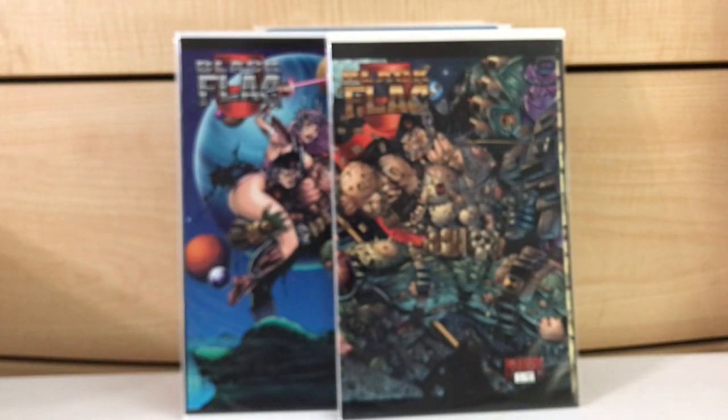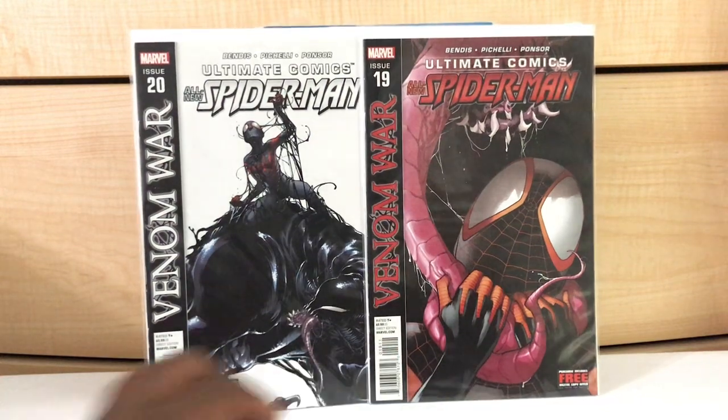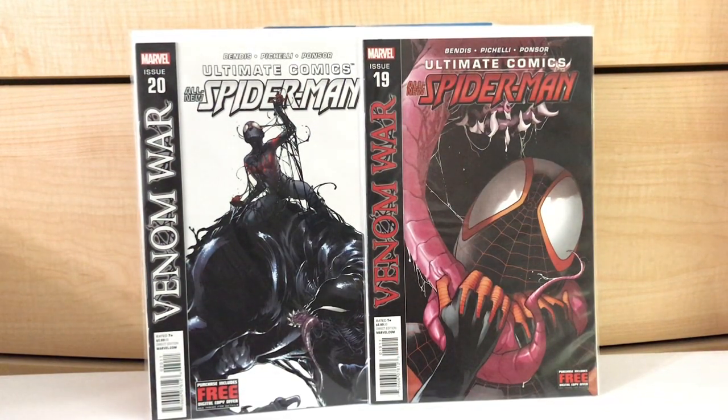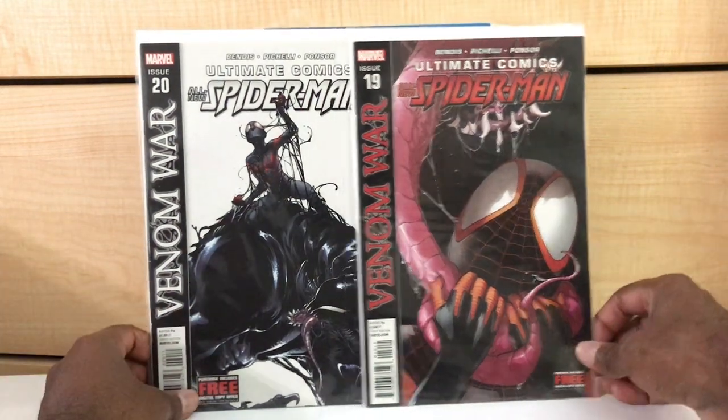Let's get into this. These are actually pretty respectable. Pardon the blur there. So we have Ultimate Comics, All-New Spider-Man, number 19 and 20. Is this the first time Miles Morales takes on Venom or something like that? If so, great. If not, okay. Either way, every time I go to a comic book store, I think number 19 is the one that's always missing. But I'm glad to have both. I'm glad to have this set right there.